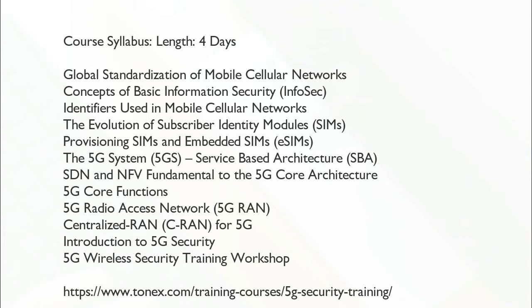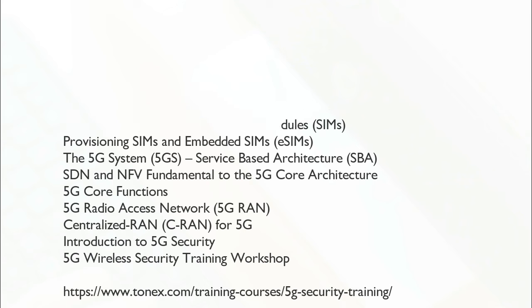The 5G system, 5GS, Service-Based Architecture, SBA. SDN and NFV fundamental to the 5G core architecture. 5G core functions. 5G radio access network, 5G RAN. Centralized RAN, CRAN, for 5G. Introduction to 5G security. 5G wireless security training workshop.